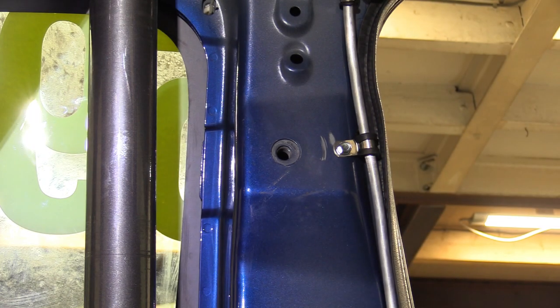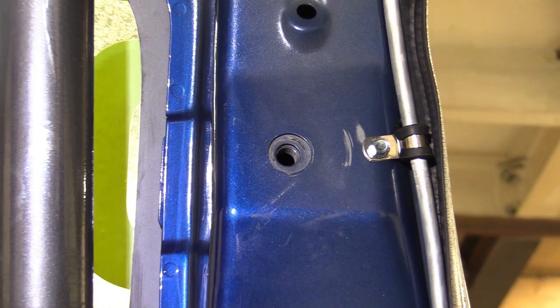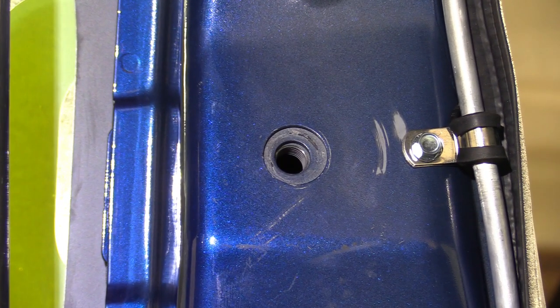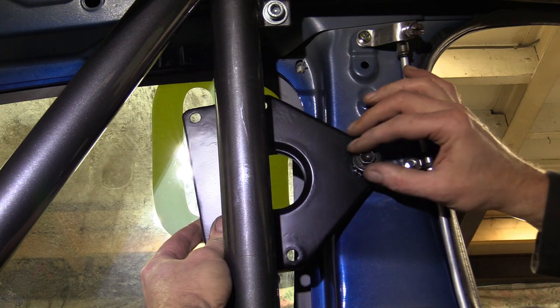We are expressly forbidden to weld anything to or modify the body shell in any way, but this bolt hole here was far too tempting for us to ignore. It held the seat belt up originally, so it is reinforced and extra strong.